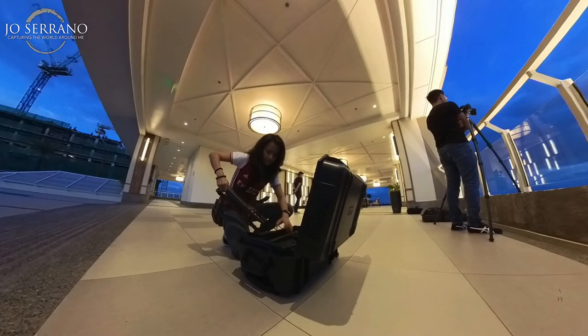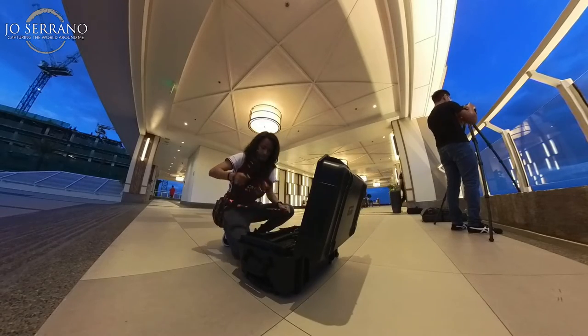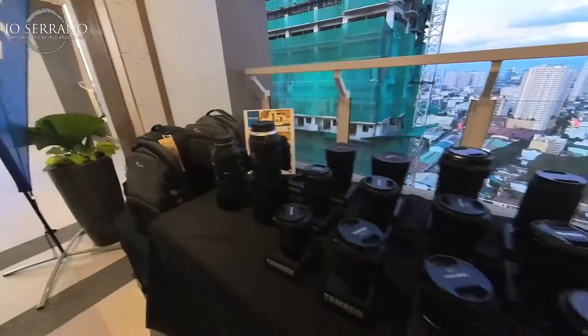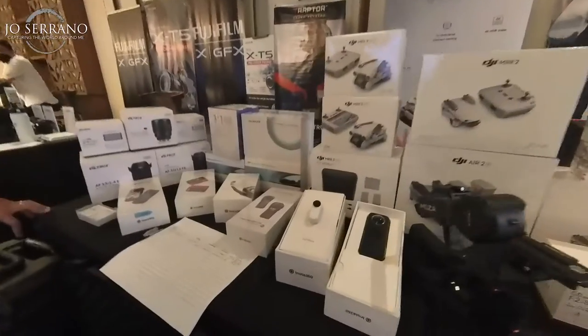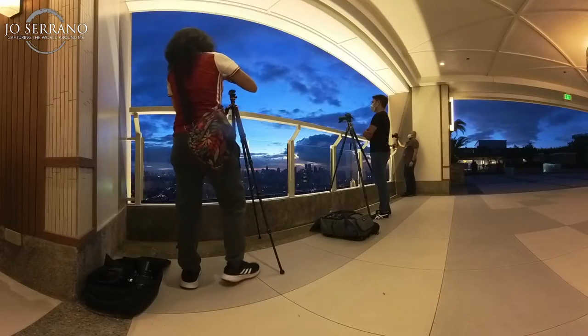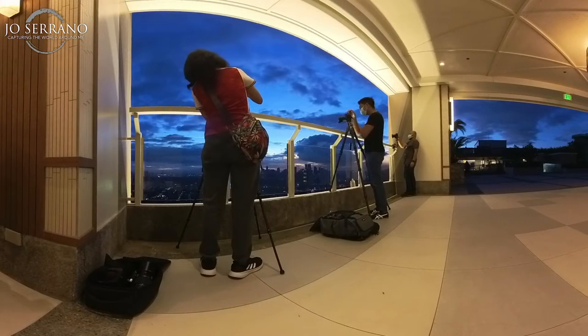Brixton was the first roof deck of the workshop, and I only got a couple of night shots since I was late. There were different brands during this activity such as Fujifilm, Lightroom Corp, Altitude Digital, and JT Photo World, where they will let you borrow their gears such as lenses and tripods for you to try out during the workshop.